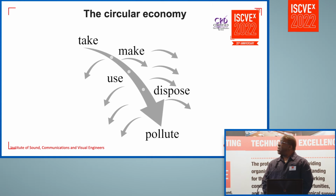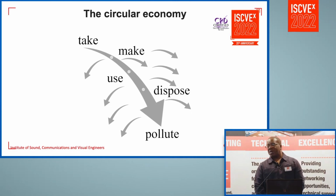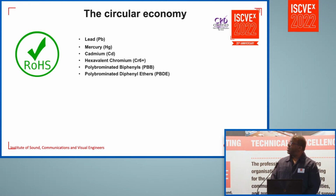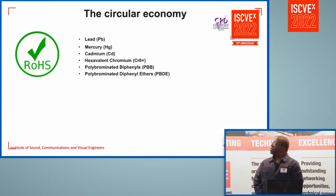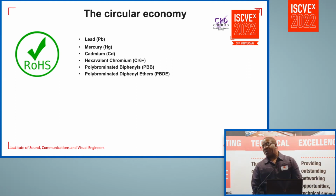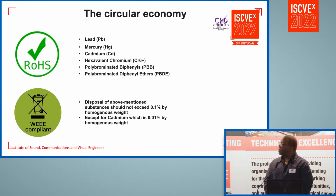We don't want to take something, make it, use it, dispose of it, and then put it in landfill or burn it or chemically recycle it. The idea is that we want to start reusing things, think about what we're doing with those things. There are some standards that came out in the early 2000s that have changed over the years. One such initiative is what we call RoHS. And the idea behind RoHS is that these chemicals, particularly lead and mercury, are not used in the manufacture of equipment because these substances are harmful to people should they breathe them or if they're put in landfill. And that brings us on, or well, it dovetails us into the waste electrical and electronic disposal, the WEEE as we call it.